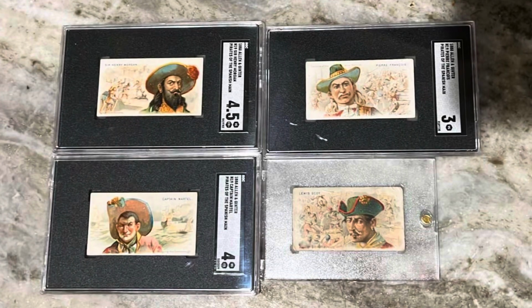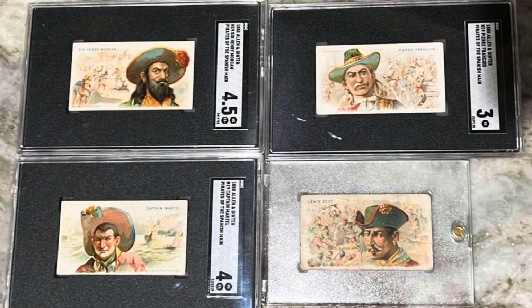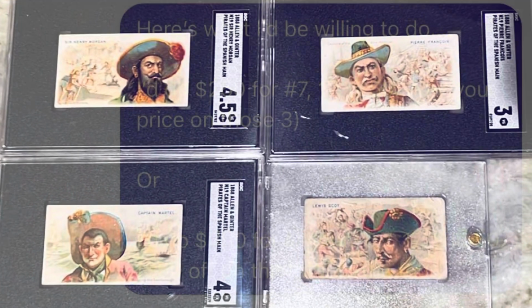So then the guy I bought the Blackbeard from, he said, I have some others. And we started working on a deal for 4 more.